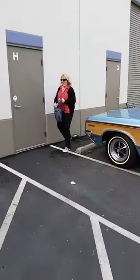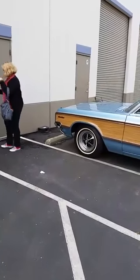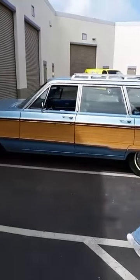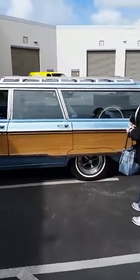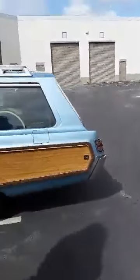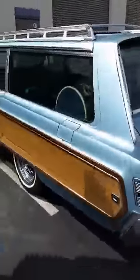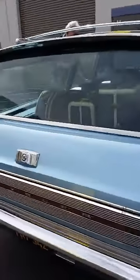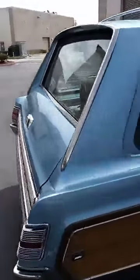Now I want you to take a look at the side of this thing. Hi Dar, how you doing? This is a beautiful Chrysler Town and Country station wagon. It is long, like I said, two zip codes. It is a 9-passenger. It's a beautiful machine, and it's in perfect condition. There is not a mark on this car. Look at that. The original sticker for Chrysler air conditioning.